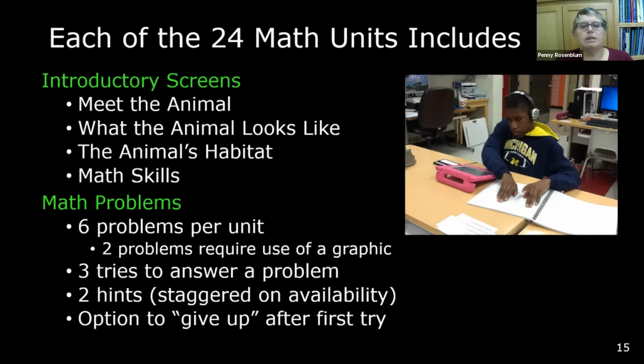So how are these units laid out? First, the student meets the animals. They get some background information about the animal. Then they have a drawing, and on the cover of the book, I mentioned the drawing of the panda and then the drawing with the girl with the scratch pad of the poison frog. So we describe to them what the animal looks like and they explore that drawing. They learn about the habits of the animals, and then we tell them what math skill they're going to work on in the unit. There are six problems, and as I've said before, two of those problems require a graphic.